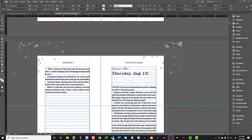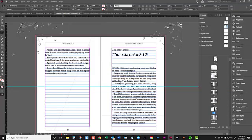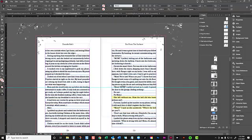So page balancing is very, very important. And when I balance pages is typically when I go ahead and assign those master pages to like the chapter title pages. Okay. All right.